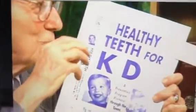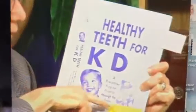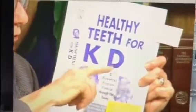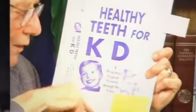Oh, yes, because baby teeth get infected quicker because they are not as dense as permanent teeth. They get infected quicker than permanent teeth do. And the reason I'm showing you this picture is that Jerome Middleman and his wife wrote this book, Healthy Teeth for Kids, and I wanted every person listening to this that has young children to realize that if their children have any infected teeth, then they can cause very serious diseases.